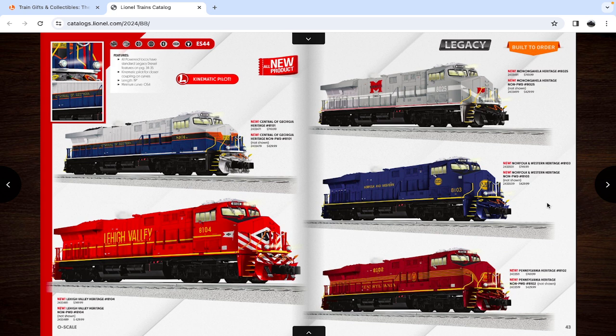Some more Norfolk Southern Heritage units, and something that is nice that Lionel's doing with these heritage units is that they're offering a powered and the non-powered version, so that if you still want the paint scheme, you can get the non-powered for a cheaper price, but if you want the powered unit, you can get the power unit. Many different options to save money for the wallet.